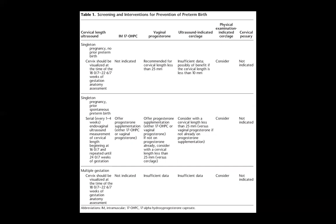If you look at the left-hand side, the cervical length on ultrasound in a singleton pregnancy with no prior preterm birth, look at the cervix with ultrasound on the routine anatomy scan. If it's normal, well, 17-OHP is not indicated in this population with no preterm birth. If there is a shortened cervix found on ultrasound less than 25 millimeters, vaginal progesterone is recommended. Cerclage has not been shown to be beneficial. There are some studies that show that if the cervix is less than 10 to 15 millimeters in this low risk group of patients, there may be some benefit.